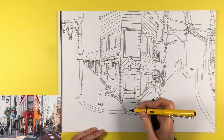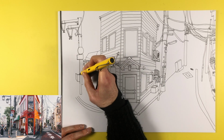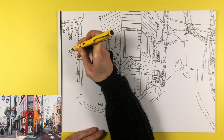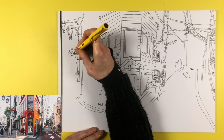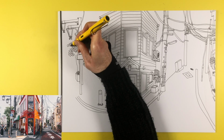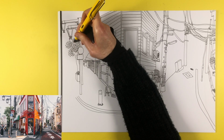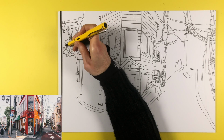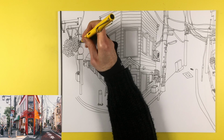On the left-hand side pavement or sidewalk, depending on where you are in the world, I'm conscious of the fact that there are Americans watching this. So what we would call a pavement in the UK, you would call a sidewalk. I need to remember that sometimes because I would say things like a flat when it's an apartment. But anyway, my point is the perspective gets a little bit too steep here on this left-hand side.